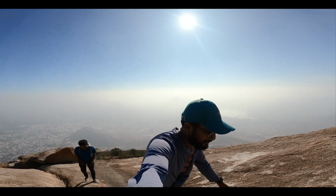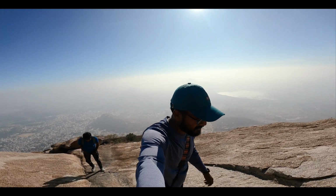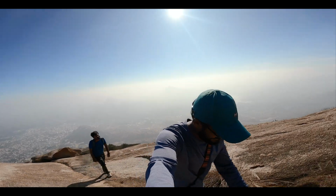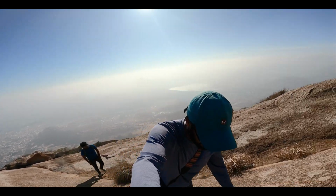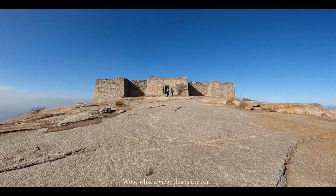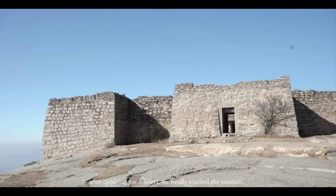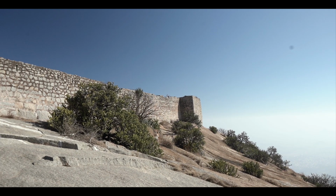Yeah! Wow, what a view. This is the fort. After climbing for 3 hours, we finally reached the summit.